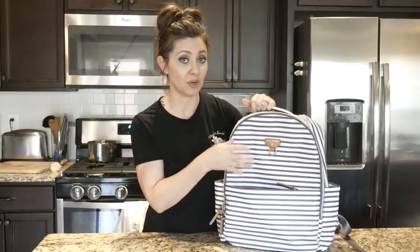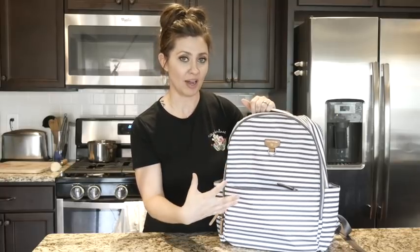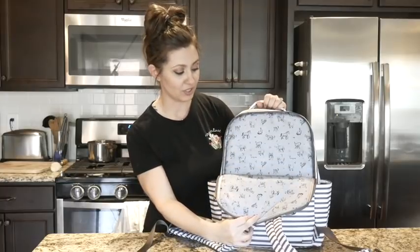So this is a great place to put a wallet and a phone, other little small things like band-aids or a pill case, but you don't get the kind of big mommy pocket that you might get on the Jujubee Be Right Back and other bags like that one. One of the really clever things about the TWELVElittle On The Go is this extra storage space back here.